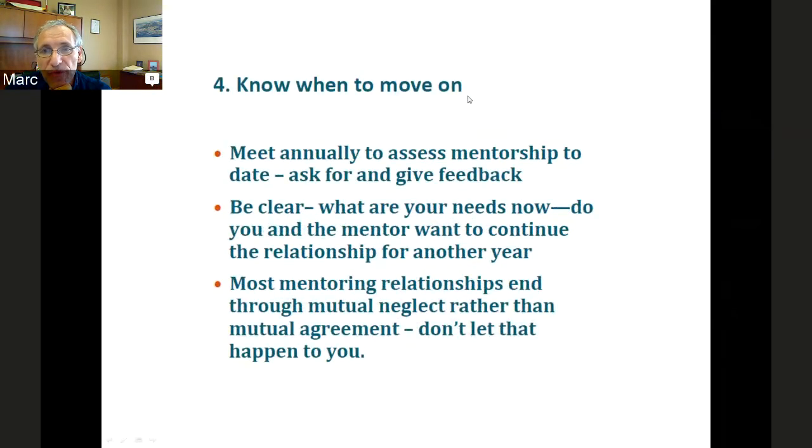And then knowing when to move on, and we'll talk about unsuccessful mentoring relationships in a little bit. But again, meet annually to assess the mentorship and the relationship, and recognize that when you first start this and you agree to a contract of some sort, it should say we'll evaluate in a year's time, and both parties should be able to say, I'm not sure this is effective or working well.